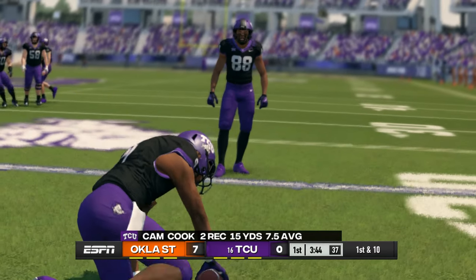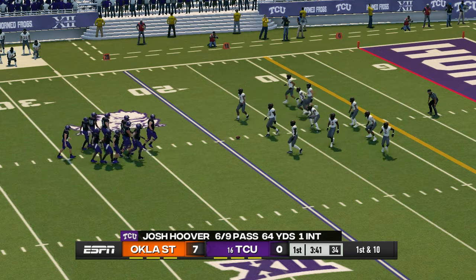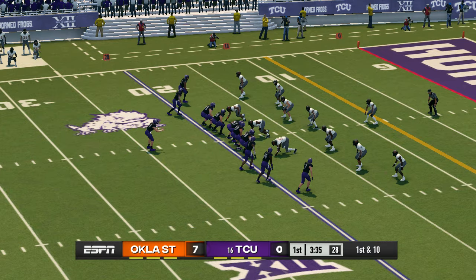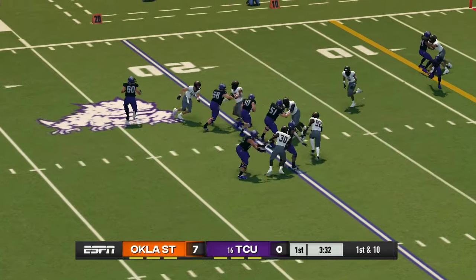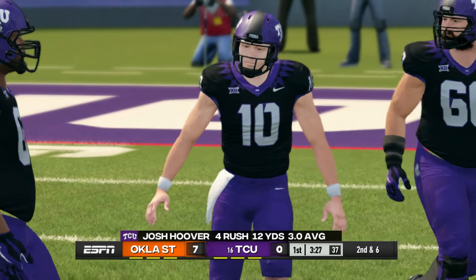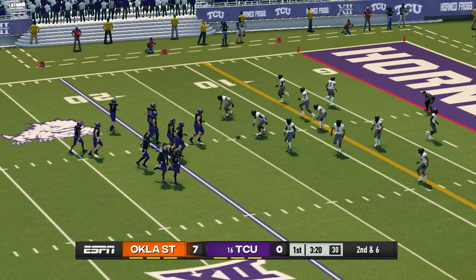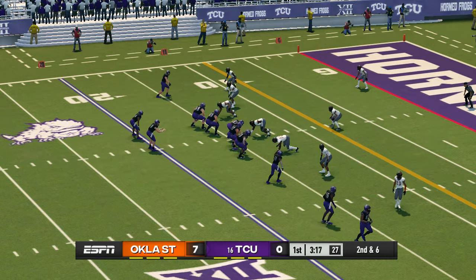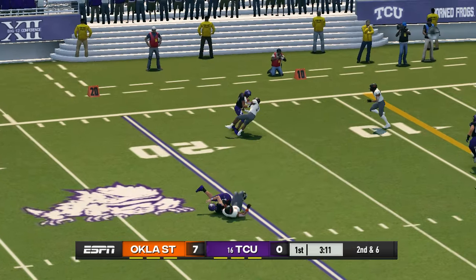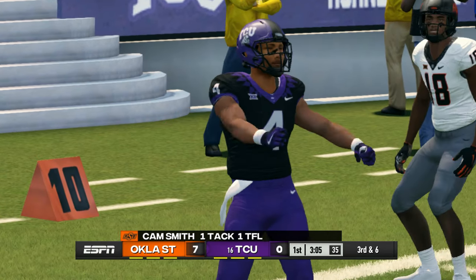Tackled at the 19. And this play is number 8 on the drive. In the shotgun and 5 wideouts. And they get nice yardage on that one. It's 2nd and 6. Ball on the 15-yard line. Brought down at the 15. No game. That'll bring up 3rd and 6.